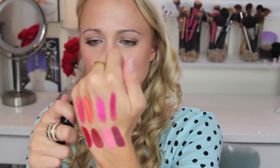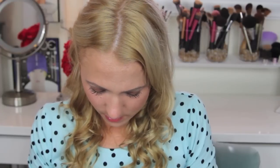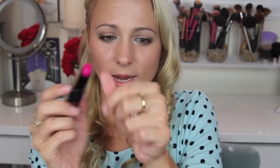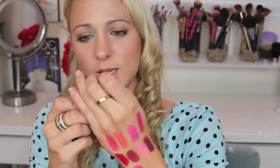This one's Inspiration. Kind of looks like MAC. What's the one I'm thinking of for MAC? Oh my gosh, I'll remember in a minute. Look how awesome that burgundy is. That is like a real deep purple. Sick. Okay. What's this one called? This is called Last Night, and it is a super bright pink, and I'm going to start swatching down here again. Look at how bright, I can't even believe how bright those are. That's actually amazing, holy cow.